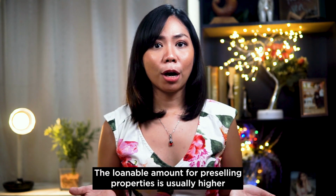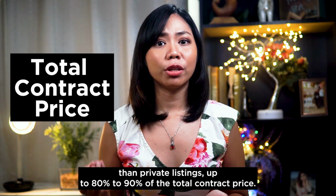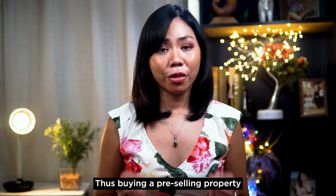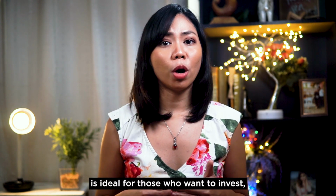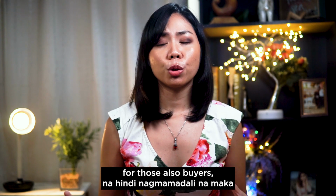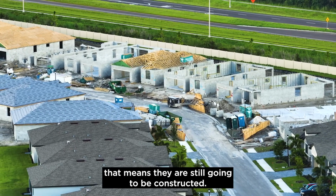The loanable amount for pre-selling properties is usually higher than private listings, up to 80 to 90% of the total contract price. The equity can also be paid in installment at no interest. Thus, buying a pre-selling property is ideal for those who want to invest but don't want a bulk cash out, or for those buyers who are not in a hurry to occupy a property, because pre-selling properties are still going to be constructed.